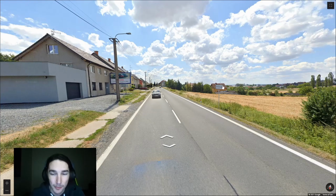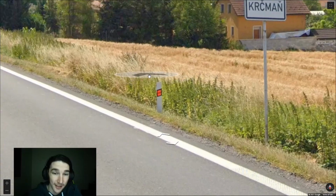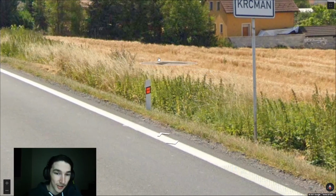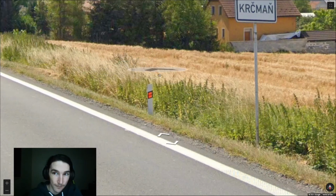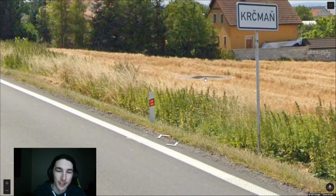Alright, for this next one we're moving down to Czechia, or the Czech Republic. And as you can see on the side of the road over here, we have the Czechia bollards. These bollards are in Czechia and Slovakia. So they just have the white pole, black square, and then the reddish orange equals sign.